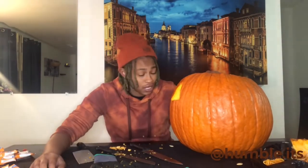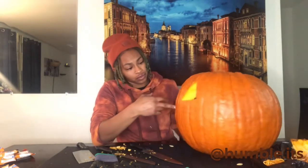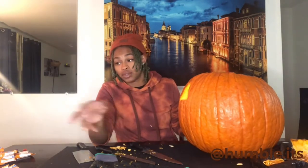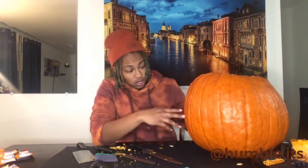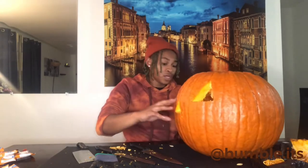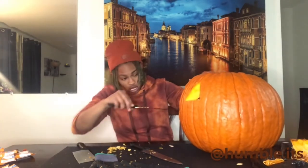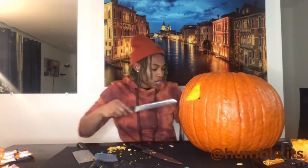So I've decided that there's no way I'm going to finish this huge pumpkin in 10 minutes. So I actually just threw another 10 on the clock because I'm at 3 minutes right now. And I'm gonna just see how good I can make this look because time does not work in my favor. I'm gonna just show you guys what I end up putting together.